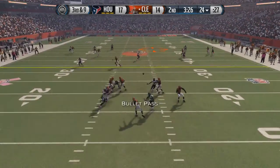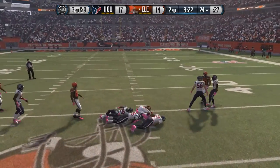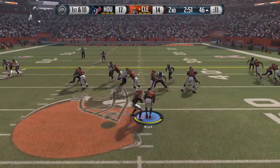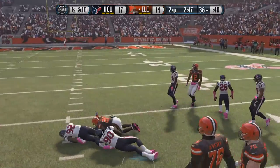On 3rd and 9, Maggot takes the snap. He's going to go deep over the middle. That's caught by Desmond Lewis, who was refusing to go down and finally brought down at the 46-yard line. Lewis was one of our top receivers last season, was downgraded to receiver number 4, and has still made plays all season.